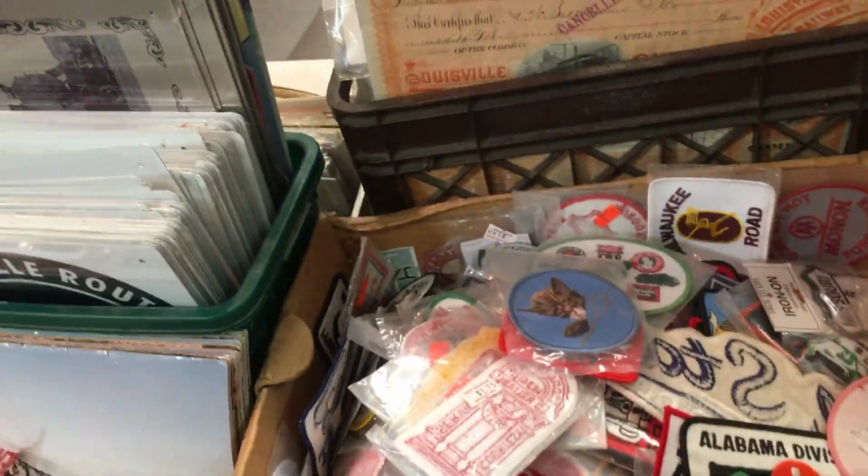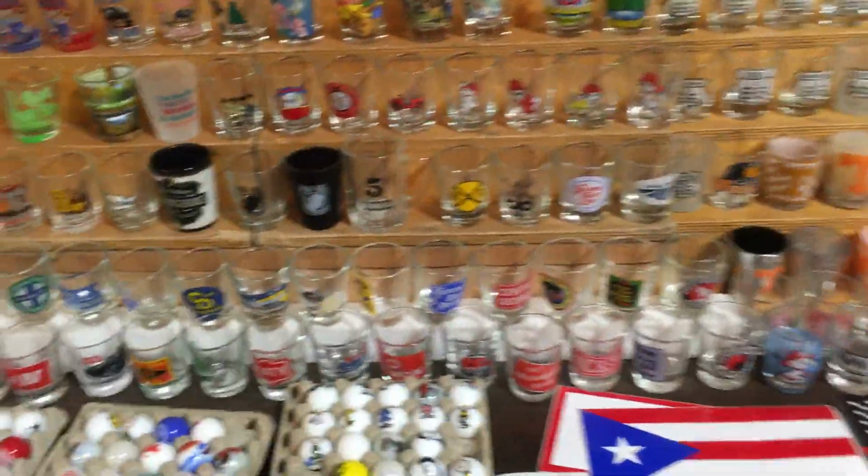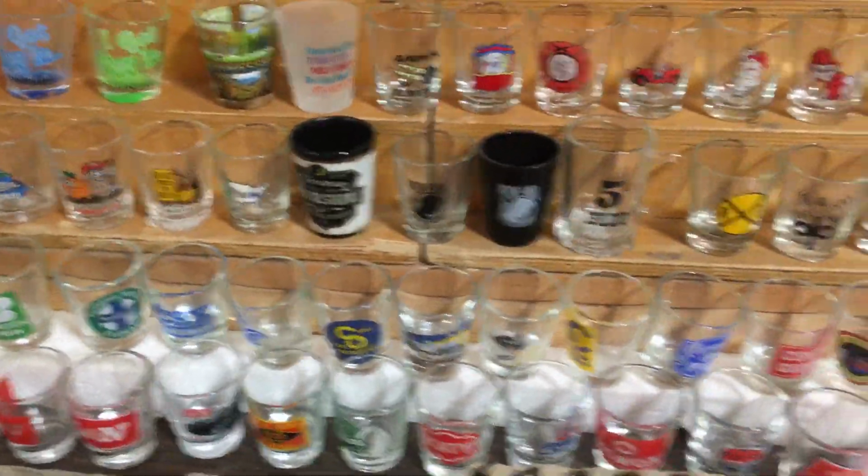A lot of railroad patches. Make sure I get your sign there, that way they know where to come to. Paul's place. Pam's place. Oh, Pam's place. Yep, that's right. I don't know why I said Paul's place.